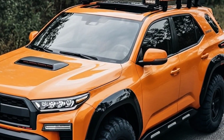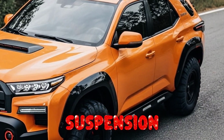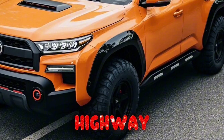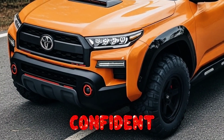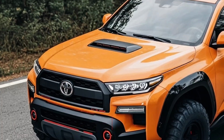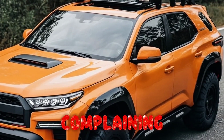They evolved it. For long road trips, the improved sound insulation, upgraded suspension, and refined drivetrain make it more comfortable than older models. Highway cruising feels stable and confident. For extreme terrain, the robust chassis and off-road systems ensure durability. It's engineered to take abuse without complaining.